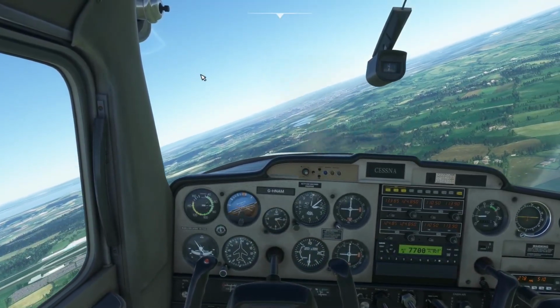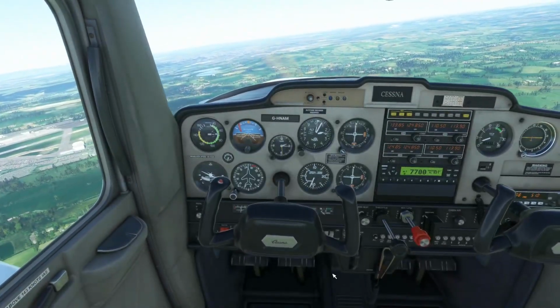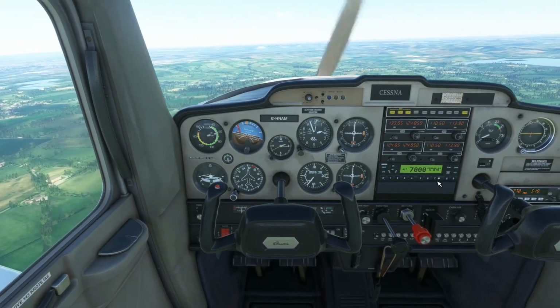Then we're going to start investigating. I've already picked our landing spot. We obviously know why that's happened. It's a simulated engine failure. We did it by pulling the mixture. Then we need to communicate and do our mayday call.